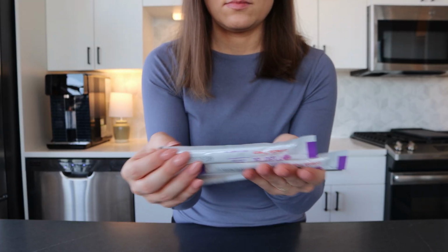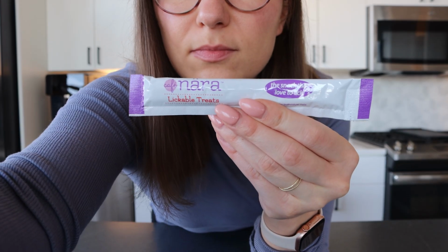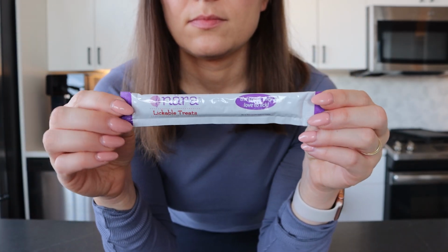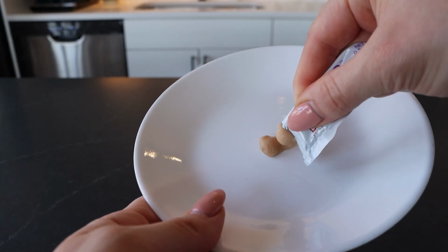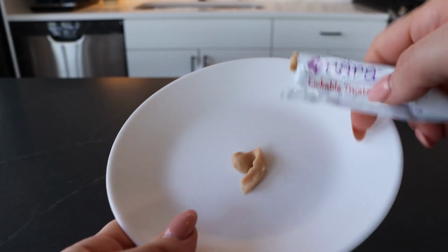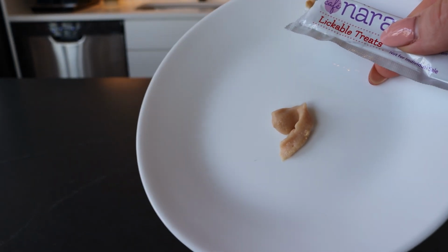So these ones I would say are a little bit more on the expensive side. So it was about $1 each. I got a pack of 4 for $3.99. Unfortunately, these ones I could only find come in 2 flavors. I got the tuna flavor. The texture was also nice and smooth.